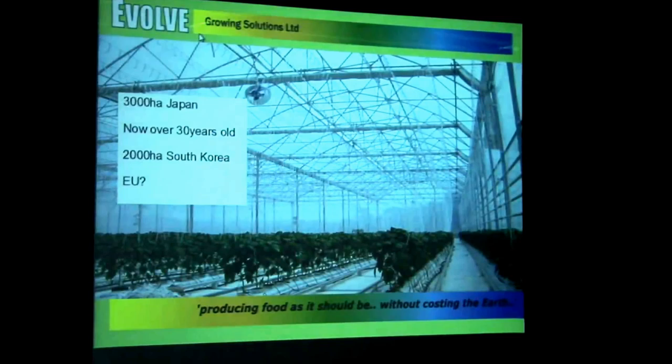There is 3,000 hectares of ETFE in Japan. There's 2,000 hectares in South Korea. And in the EU, well, it's only just starting, because the glass industry is dominated by the Dutch, who are very firm believers in glass.